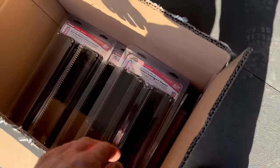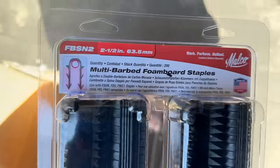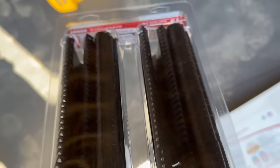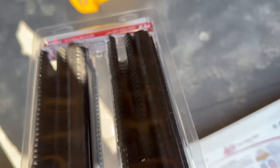These are the staples. We're using the 2.5 inch staples. So by the time you get the tubing in there, they're gonna be 2 inches. So that's what we did. I bought a whole bunch of staples. I don't wanna run out of staples today. We got concrete coming tomorrow.